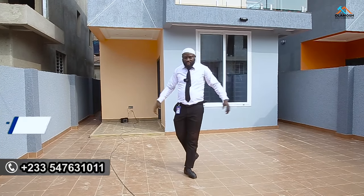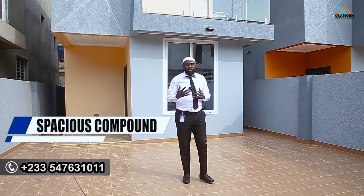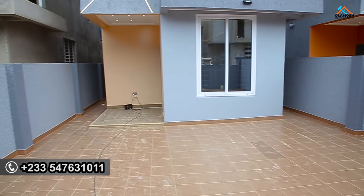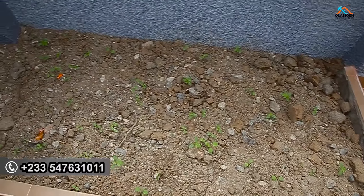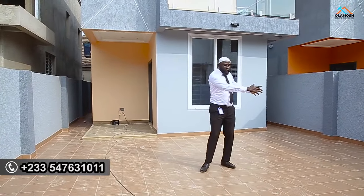Now, number four reason, the compound. In most cases, with the two bedrooms that they are building nowadays, you can only struggle to park just one car. But when you look at the compound space of this property, you can park two cars over here, and you also have a greening option that has been created for you at the front of the house. In fact, you can park one car here, you can as well fix a pergola bar over here.